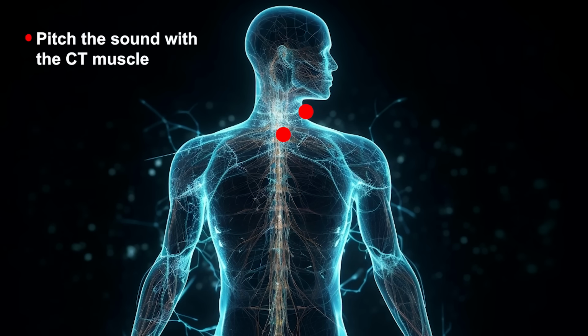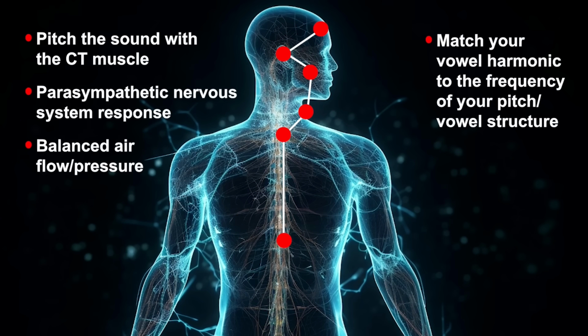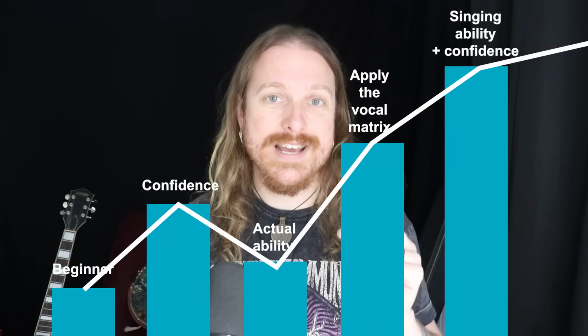Pitch the sound with the CT muscle, trigger a parasympathetic response with the vagus nerve and diaphragm, along with balancing your airflow and air pressure, and match your vowel harmonic to your pitch. You'll see immediate and long-term changes in your singing voice and your ability to sing when you start implementing this simple vocal matrix into your approach as a singer.